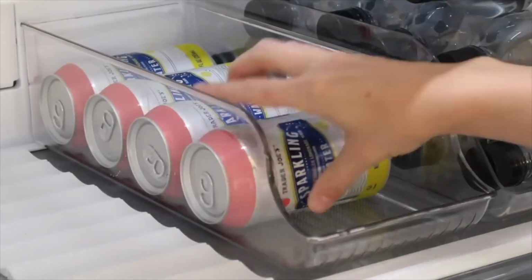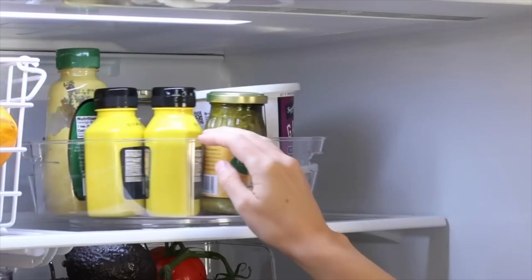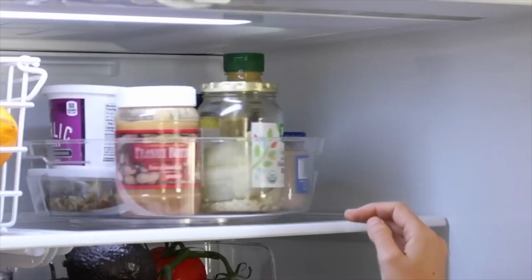Like, we don't have 20 cans of the same thing. We have all random size sauces. I'm not the girl who's going to be decanting all my stuff into new containers so that it looks pretty. So I really want this to be realistic. I do not have it all figured out, but hopefully by the end of this video, we are going to conquer this together and you are going to walk away with some practical tips on how to organize your fridge.